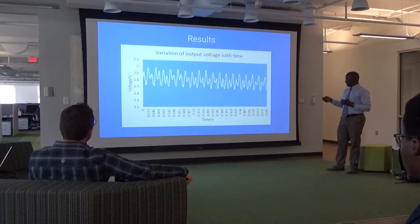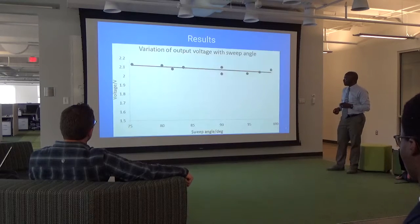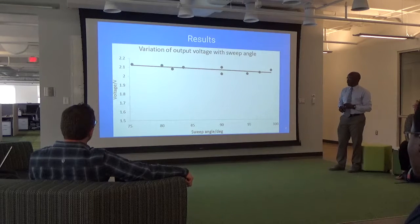And what you see is that what we get is an alternating voltage. The voltage is oscillating with time. So this is a sample of all the kinds of vibrations we observe. So the result from this oscillation as you change the angle was that there was a slight drop in voltage as you increase the angle of the sample.